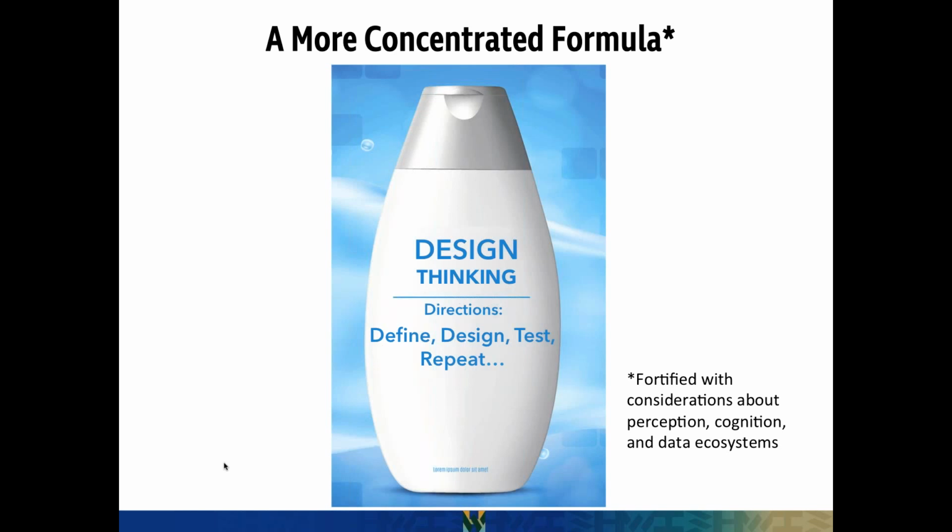But first, I'd like to refine it down to something a little bit more concentrated version. And so for design thinking in the most concentrated form for me, it boils down to essentially these steps. Define the problem, design solutions, test them, and then repeat the process. That's an inevitable part. Now, for my purposes and the purposes of the discussion today, I'll also talk about design thinking in relation to perception, cognition, how people see data and recognize patterns of data in visualizations, and also the data ecosystem.